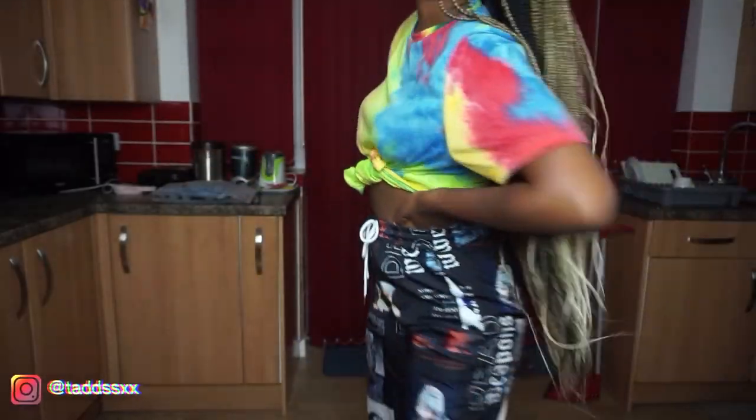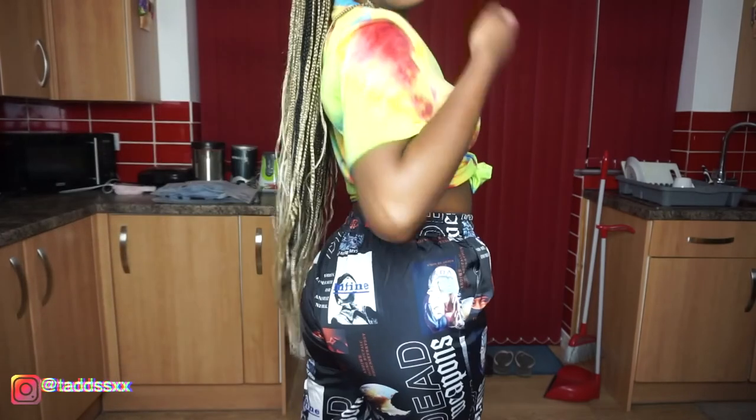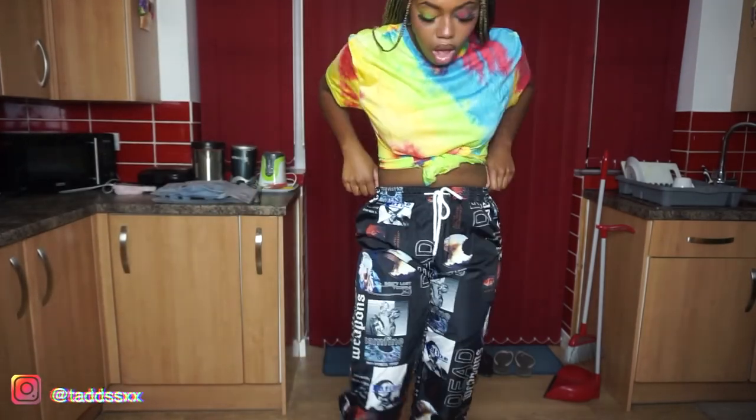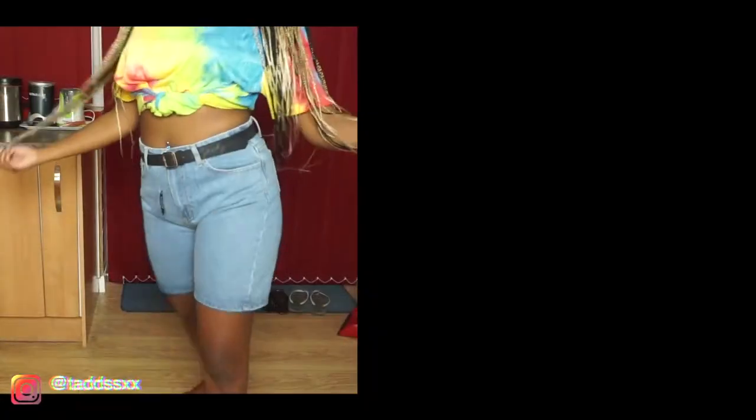I thought it would have been see-through or something. If it is see-through, Lord have mercy. Bear with me, Lord. But yeah, no, this is cute. I really can't wait to pair this up with an outfit and make it look cute.